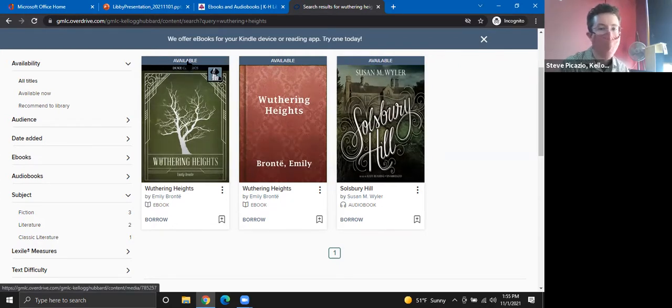Here are important pieces of information that you find in your search results. At the very top, you'll see whether or not the item is currently available. So I can see these 3 items are currently available. I could borrow these right now. If it wasn't available, it would say wait list, and I could choose to put my name on the holds list if that were the case.